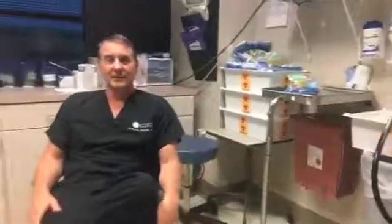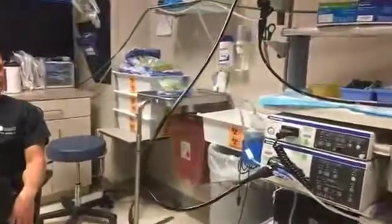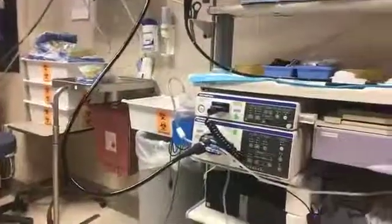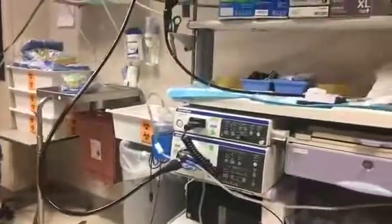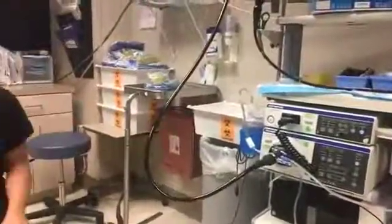So Dr. Shaffer is a gastroenterologist. Thank you. Yes. And what I'm trying to show are these tools that you have. Lots of tools. They look like snakes. They're big snakes. Go ahead and pick one up and show it to me.